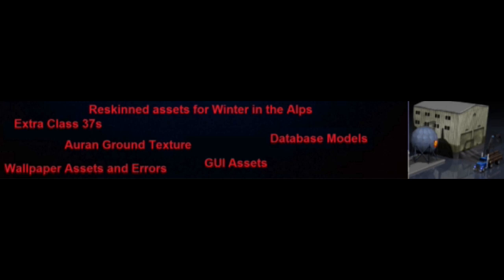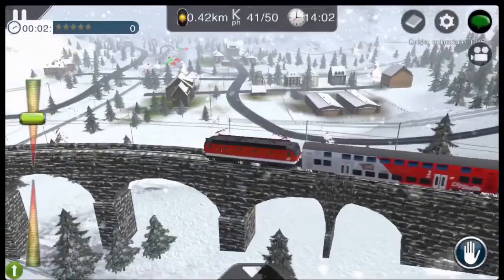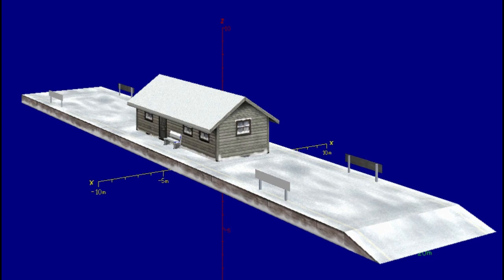Reskinned assets for Winter in the Alps. This is a big bombshell that barely any of you have even noticed. Almost all of the assets from Winter in the Alps are reskins from other routes. The stations and freight depot have outback platforms. The building on the rural station is a reskin of an outback station.